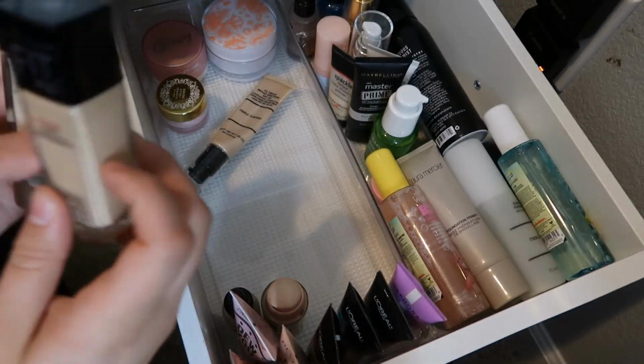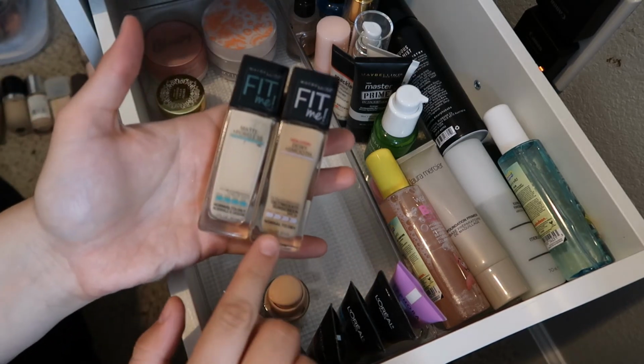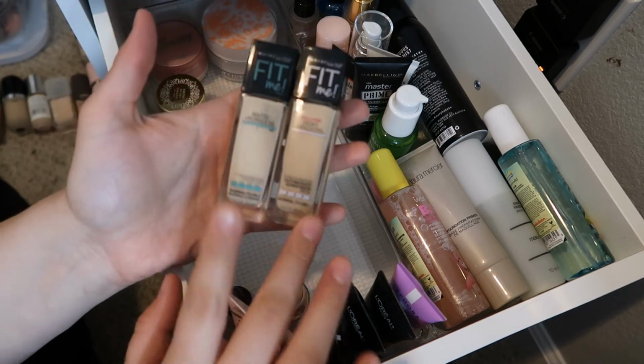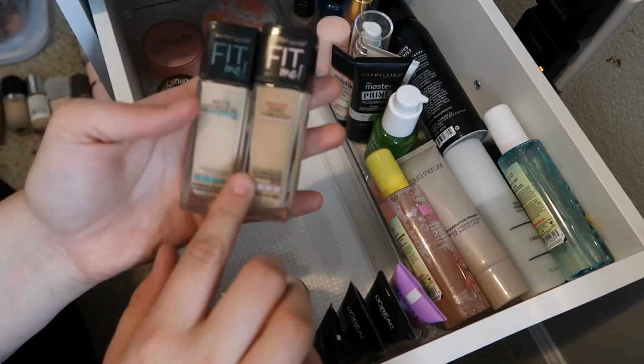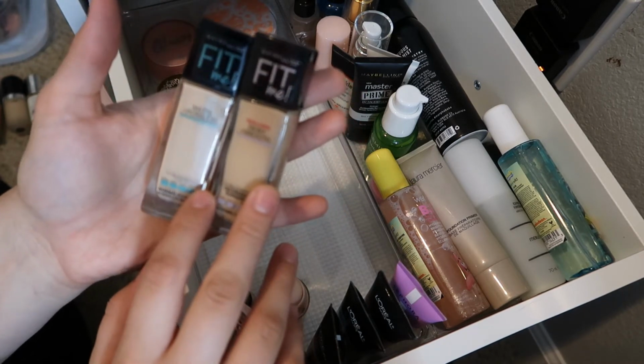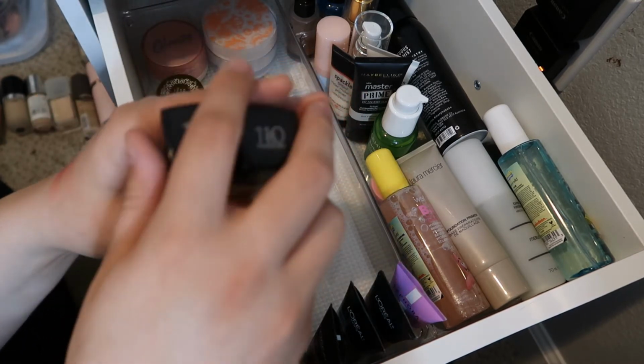I have both versions of this. These are both the Maybelline Fit Me's. This is the Dewy and Smooth, and this is the Matte and Poreless. They are both in the shade 110 Porcelain. I know, they look completely different, but I don't know why that is, but both these shades actually work for me. So I'm going to keep both.